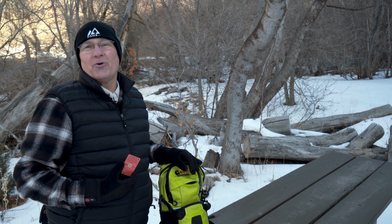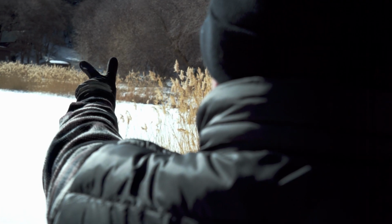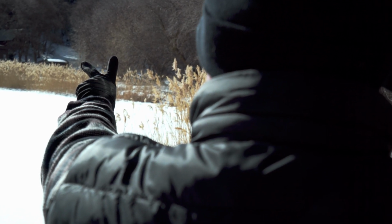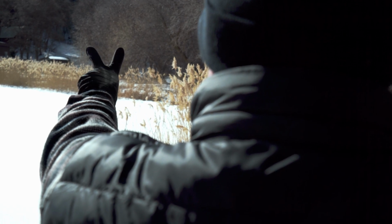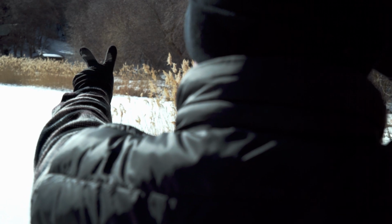Let me show you how it works. Let's start using the mirror that I have kept since I was a boy. Put your hand out, catch the reflection of the sun on the mirror and put it on your hand. Make the peace sign, follow the reflection up, and put the target right at the base of your fingers, and then reflect 1, 2, 3. 1, 2, 3.